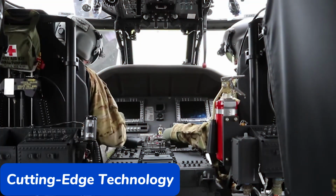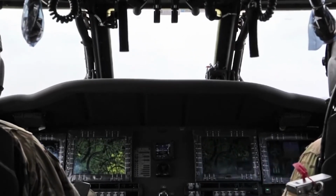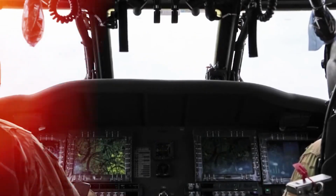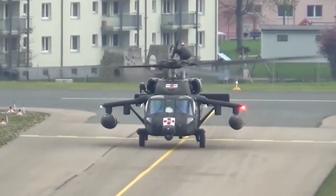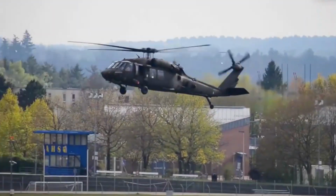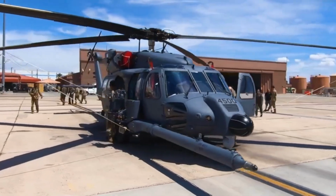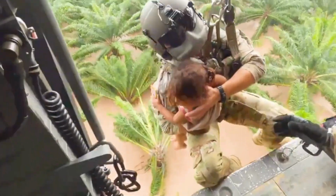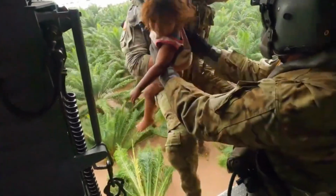Cutting-edge technology. The Black Hawk's technology has set benchmarks for military aviation and continues to evolve with each new variant. One of its most remarkable features is its composite rotor blades, designed to withstand small arms fire and harsh weather conditions. This durability ensures that the Black Hawk can operate in some of the world's most hostile environments, from the deserts of the Middle East to the mountainous terrains of Afghanistan.